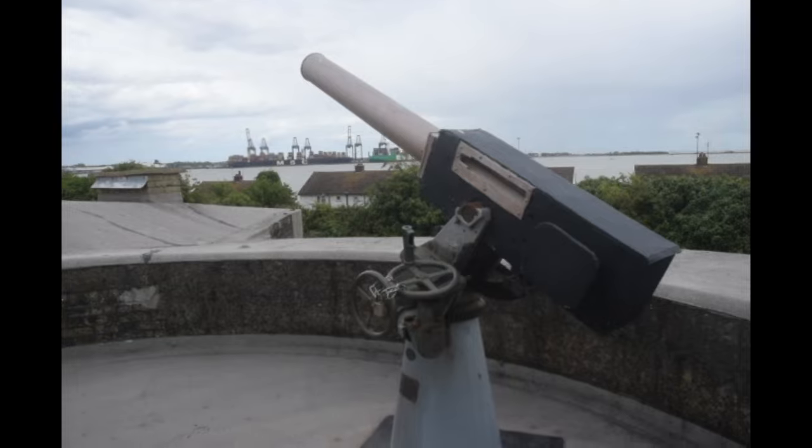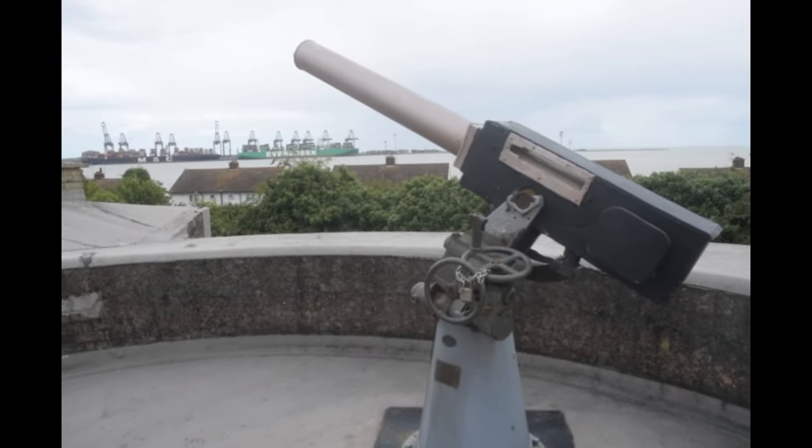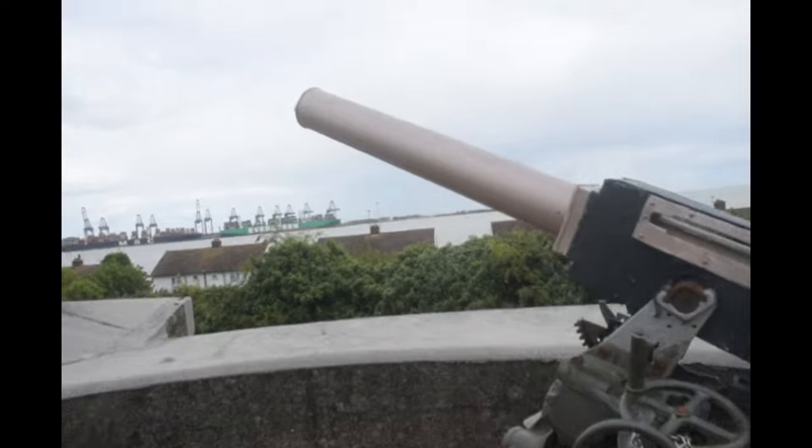That's a good angle. What's this? A 12-pounder quick firing pedestal for a 12-pounder anti-aircraft gun.